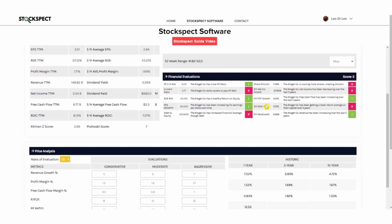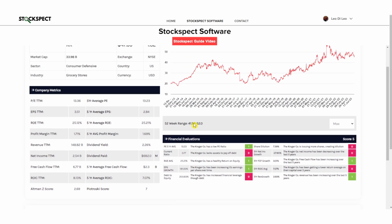Then last but not least, we'll take a look at the price analysis section. Here's where we do an assumption of what we think the company is going to do over 1 to 20 years. I like to do 10 right in the middle and forecast that back to figure out what we should be paying for the company today. So with Kroger on the financial valuations, we're ranking this company a 5 out of 10. It's not a decent score, folks.